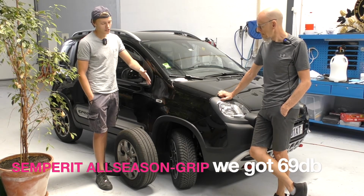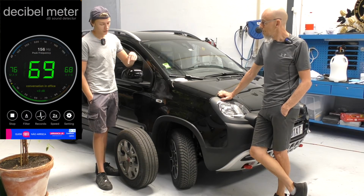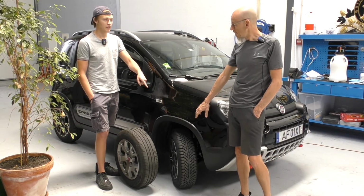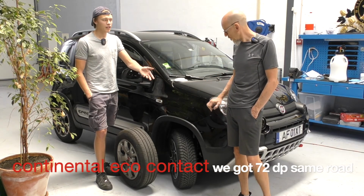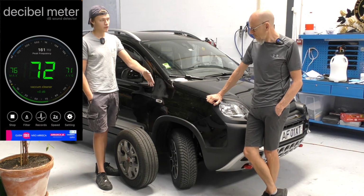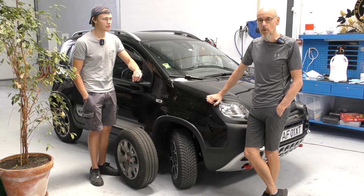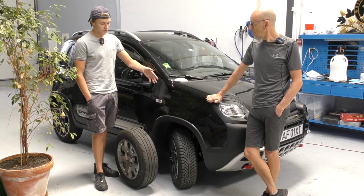The reason we're doing this is because these All-Seasons were supposed to be worse for noise. Well, they are. They're rated 71 decibels versus 70, so fairly similar on the decibel meter. But as soon as we drove on these All-Seasons, both of us instantly couldn't believe how much quieter the car was. It was a total difference, and we weren't expecting it.